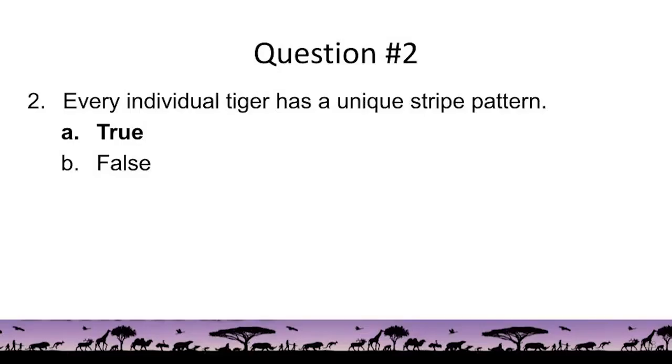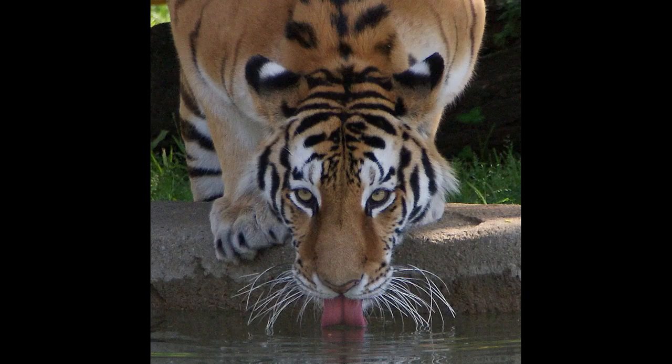Question number 2, every individual has a unique stripe pattern. That is also true. In fact, they say that a tiger's stripes are like a human's fingerprints in that sense. And one of the cool things about that is it means that when we visit the zoo and see the tigers who live here, we are able to recognize them as individuals if we can remember their unique stripe patterns. It's also really helpful for conservationists because when they're looking at trail camera images of tigers, they can use those stripe patterns to determine whether they're seeing different tigers or multiple images of the same tiger.